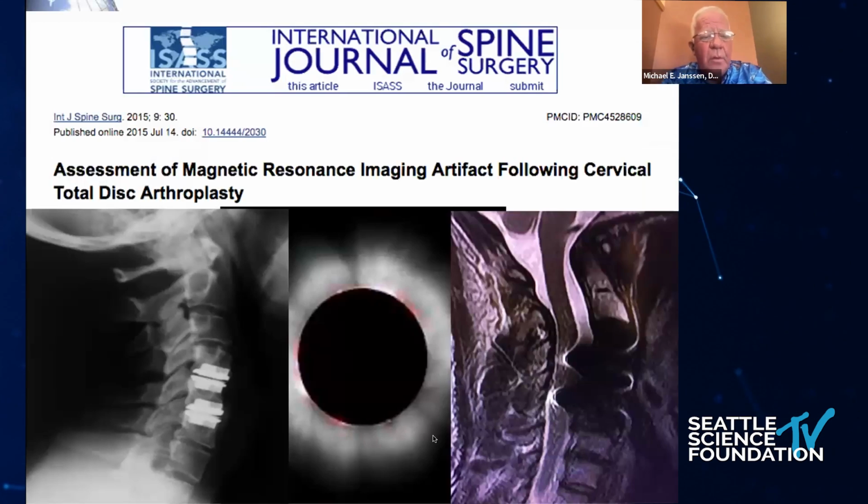When you put 2 discs in, this is the kind of artifact you see on the far right side, or you get this MRI eclipse. It's sometimes very difficult, no matter what techniques you use, to adequately visualize the spine, and it makes it a bit of a challenge for us. So we tend to look for better technologies, but all of the technologies give us some sort of major eclipse or artifact.